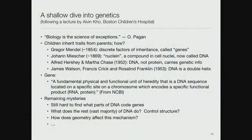So a gene is defined by the National Center for Biotechnology Information as a fundamental physical and functional unit of heredity that's a DNA sequence located on a specific site on a chromosome which encodes a specific functional product, namely RNA or a protein. I'll come back to that in a minute. Remaining mysteries: it's still very hard to figure out what parts of DNA code genes. So you would think we might have solved this, but we haven't quite. And what does the rest, which is the vast majority of the DNA, do if it's not encoding genes? And then how does the folding and the geometry, the topology of these structures influence their function?